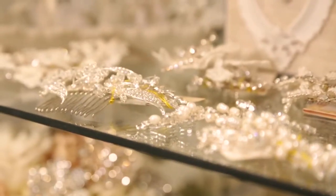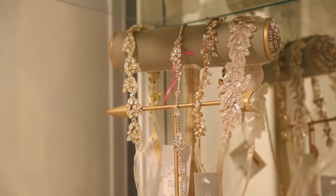We have jewelry. We actually just went to New York and picked up some new jewelry lines, so we're really excited about that. So yes, we can style you from head to toe.